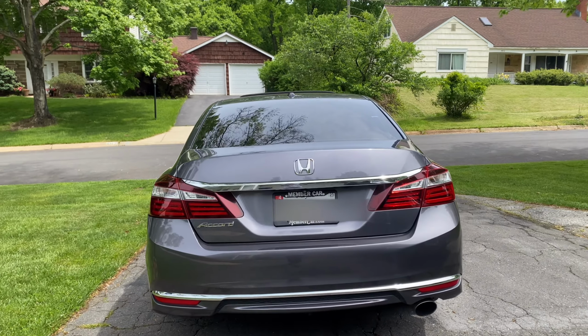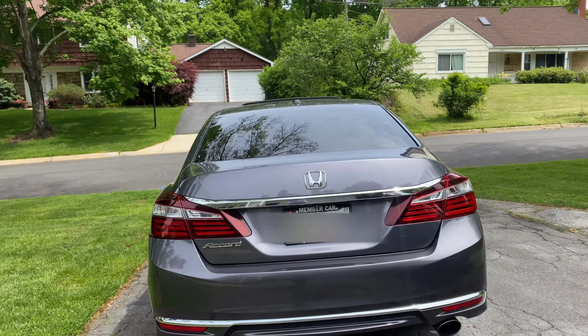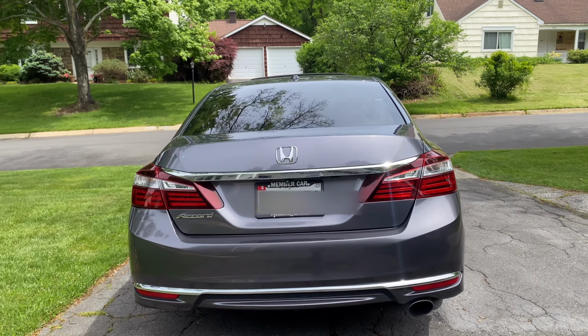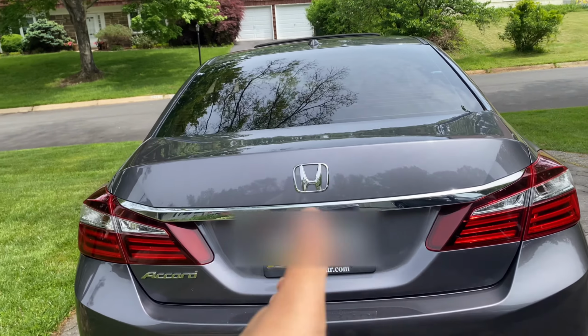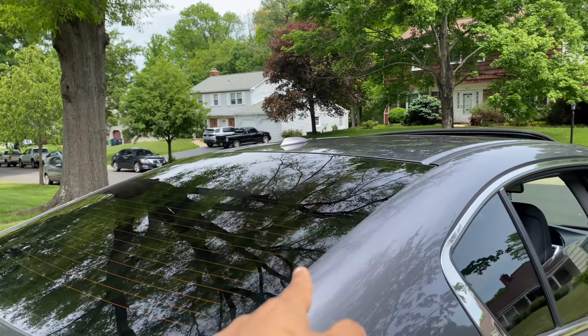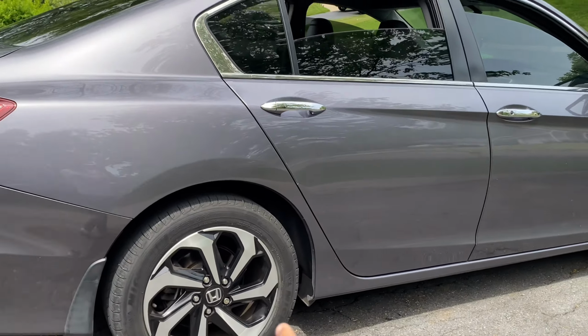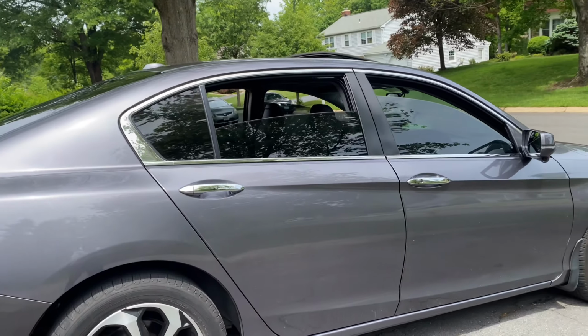This is the back of my car. First off, I love the color. The gray is giving everything. I named my car Ash Gray for the color, and you know, Ashley, Ash Gray. We got the little fin right here. I love the fin. It's giving shark, you know, baby shark, not daddy shark.